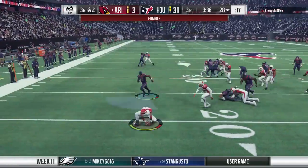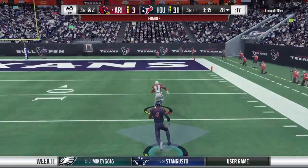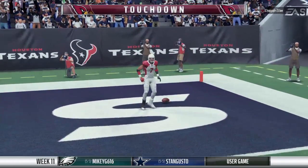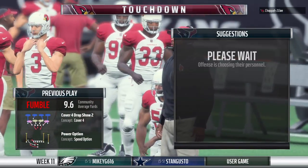Oh, he tried to pitch it, and the ball's loose. And the Cardinals have got it, going the other way. And he is in for 6. Touchdown, Cardinals.